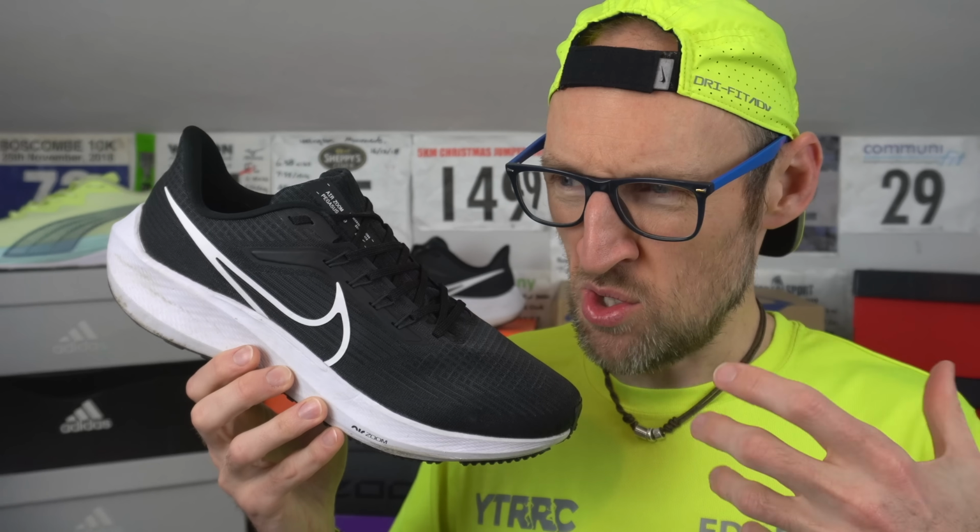The React felt even softer and I really enjoyed the dual Air Pods that we had in this one. I guess the tech may be getting on a little bit, but it seems to be a little bit more resilient than some of the super shoe foams that we've had of recent time. I like the fact that I can wander down to Sports Direct and pick up a pair of these as well.